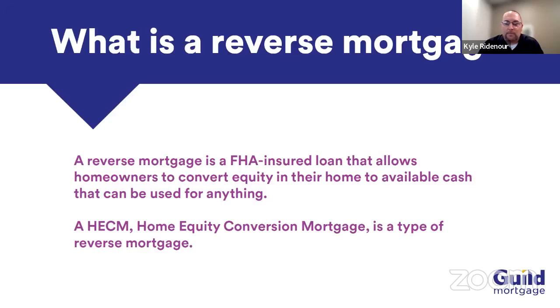It's tax-free proceeds, which is one of the biggest benefits. It's not considered income, but it can be used to pay off debts, to use it to travel. You can use it to cover medical expenses, to upgrade your home. Just about anything you want, you can use the reverse mortgage funds on.